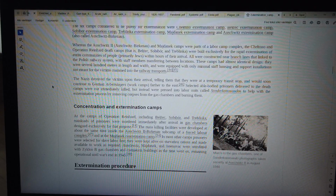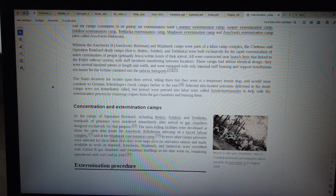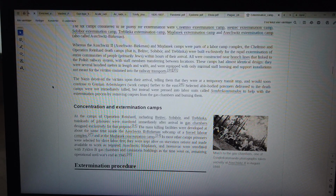The mass killing facilities were developed at about the same time inside the Auschwitz II-Birkenau subcamp of a forced labor complex, and at the Majdanek concentration camp. In most other camps, prisoners were selected for slave labor first. They were kept alive on starvation rations and medically available to work as required. Auschwitz, Majdanek, and Jasenovac were retrofitted with Zyklon B gas chambers and crematoria buildings as time went on, remaining operational until war's end in 1945.